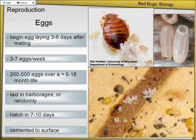And this is really critical here, that the eggs take 7 to 10 days to hatch. Because a lot of the insecticides we have don't kill eggs. So if somebody comes in and treats with an insecticide, they might be able to treat all the immature and adult stages, but in most cases, the eggs are still alive. So if it takes 7 to 10 days for those eggs to hatch, that means somebody has to come back in 2 weeks, do another inspection, and do another treatment.